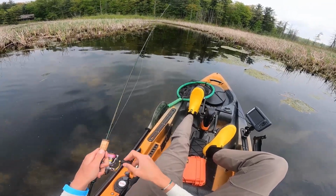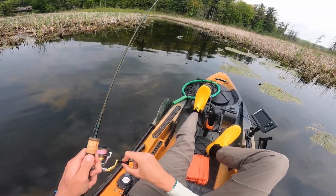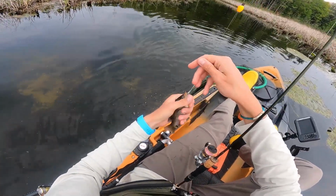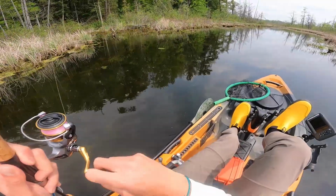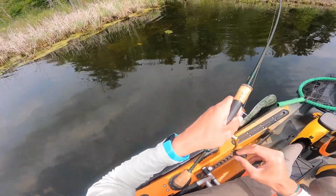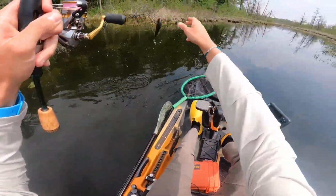Cowpoke Mule Minnow 1.2 is definitely one of my favorite little sunfish setups now. I'm telling you, I really like this color. Oh yeah, little female gill. Shoo, baby, shoo! I don't even know what I'm saying, but holy smokes.